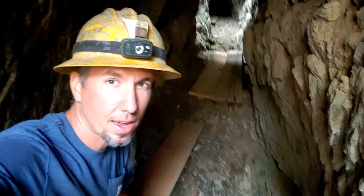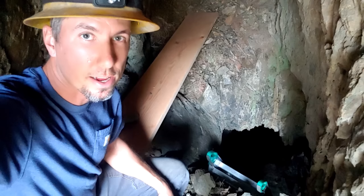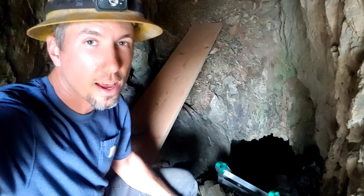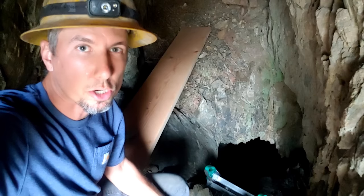So we're back, and today our goal is to go down that hole there, back to our high-grade area, and I'm going to knock down as much of that high-grade as I can onto a tarp, get it bagged up, bring it back to the shop and run it through the system. So let's go check out what we're gonna be working on today and see how much we can get.